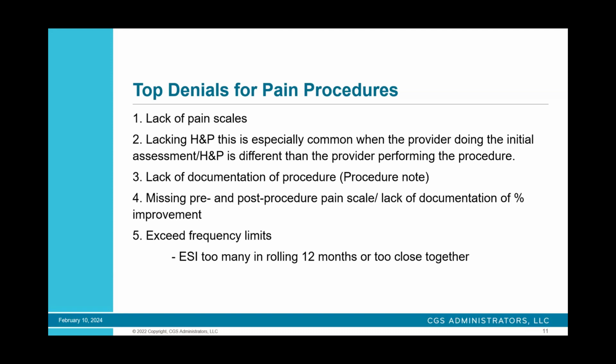So my name is Jess. I am the Part B Senior Clinical Education Consultant. With the top denials for pain procedures, what we're most commonly seeing on the TPE and prior auth side, fortunately, are very similar. In both, we are lacking the use of the pain scales.